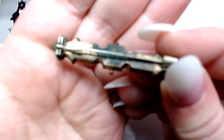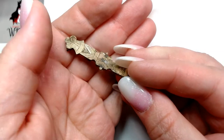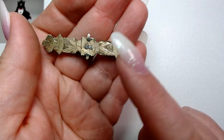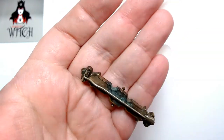Anyways, it's got a lot of damage on the back. Like, a lot of damage. It's pretty cool to see something this old, though. It appears to be missing something in the middle. This might be precious metal. I am going to test that for, probably gold.